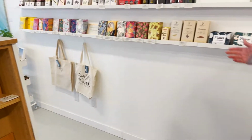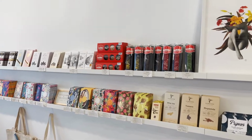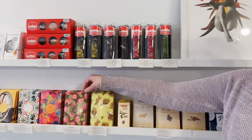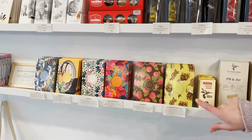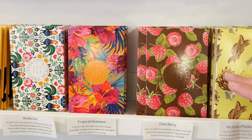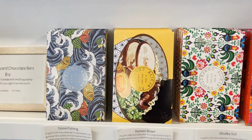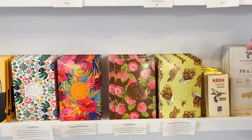And we have chocolate. We have over 40 flavors now. They're all Canadian artisan chocolate. Maybe about half is made here in BC, and the rest, we have some all the way from New Brunswick. And these postcard chocolate bars are from Ottawa, so you can put a stamp on them and send them anywhere in Canada. And they're fun flavors, like this one is milk chocolate with potato chips in it. Some are dark chocolate, some milk chocolate. This one has ramen. Oh, ramen? Yeah. This one is one of the newest. It's called Tropical Heat Wave, and it's got dried fruit, but also some chili spice.